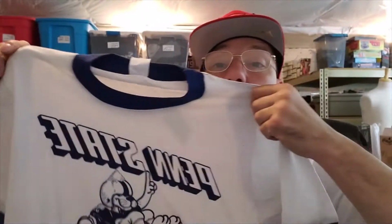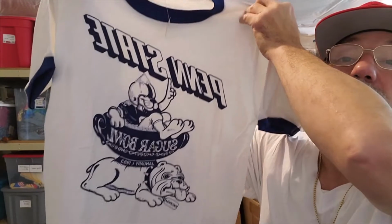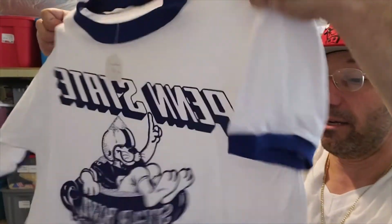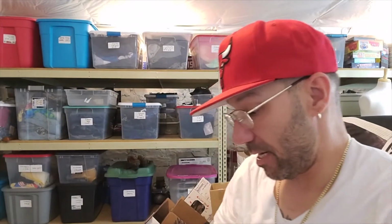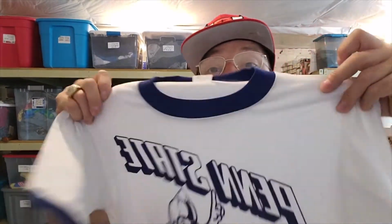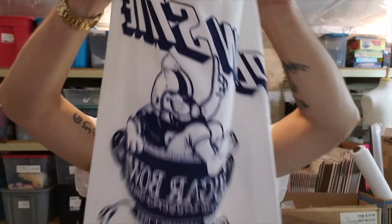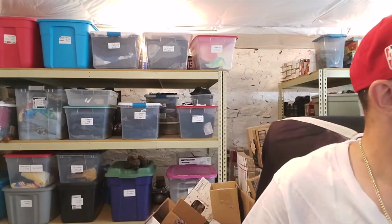Look at that ringer. Wow, that is just really cool. Nothing on the back, but who cares? Look at that. Oh my God. Georgia, January 1st, 1983. This is brand new, dead stock, new old stock ringer. Wow. I think that what I need to do with these is I need to put these up for auction because I don't really know the price on them.